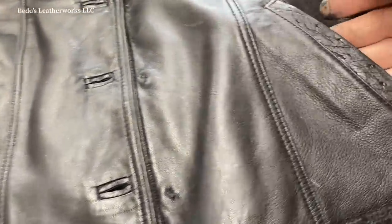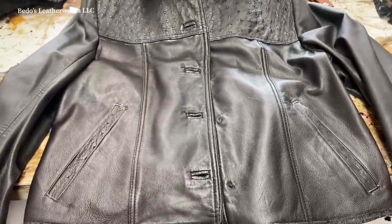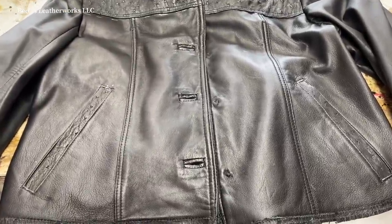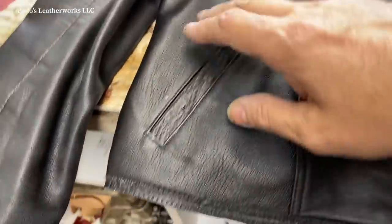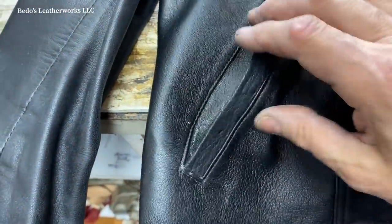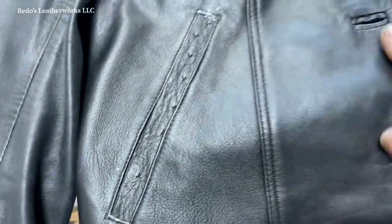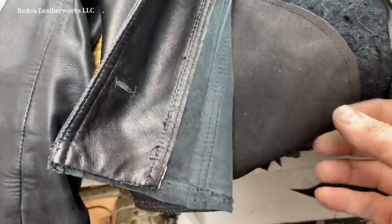We're getting there. We got our pockets done. I mean, if you look at the pockets, if you didn't tell anybody they were added on, they would never guess they were added on. They turn out pretty good. Gotta clean some glue a little bit over there. Not too bad, not too bad. We're getting there slowly but surely.